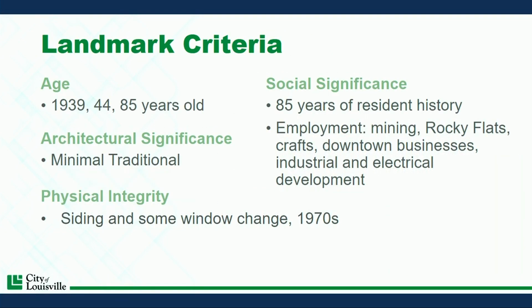This is also minimal traditional form, so two of those in one night, and a similar connection in terms of the residents. This one is a little interesting. I would say the social history on this was not as full as they usually are, and that's interesting in and of itself, I suppose, but it certainly has a number of general touch points of different types of employment opportunities in Louisville and around Louisville.